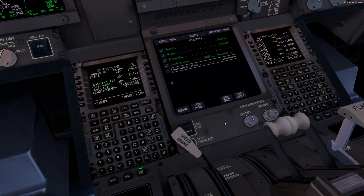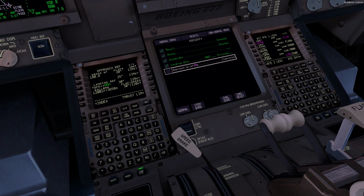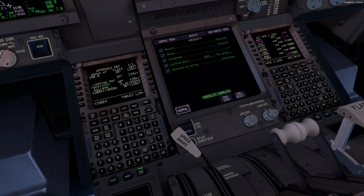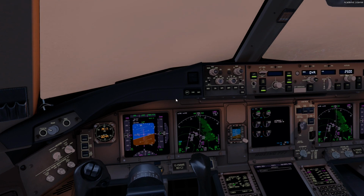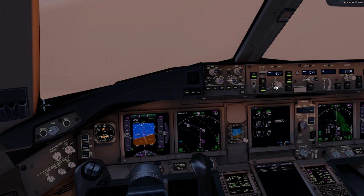VREF is going to be flap 30, 128 knots plus 5 knots, so it's going to be flap 30, 133 knots, and minimums are going to be 50 feet on the radio. Altimeter, approach briefing is completed. Altimeters will be setting in a minute here to 1006. Also going to bring this back to the flap up speed, and we're going to take flap 1.